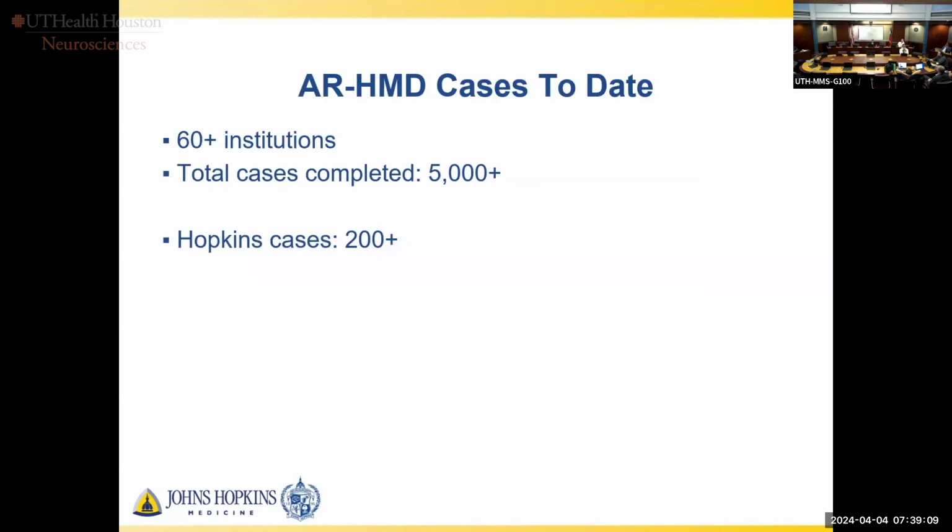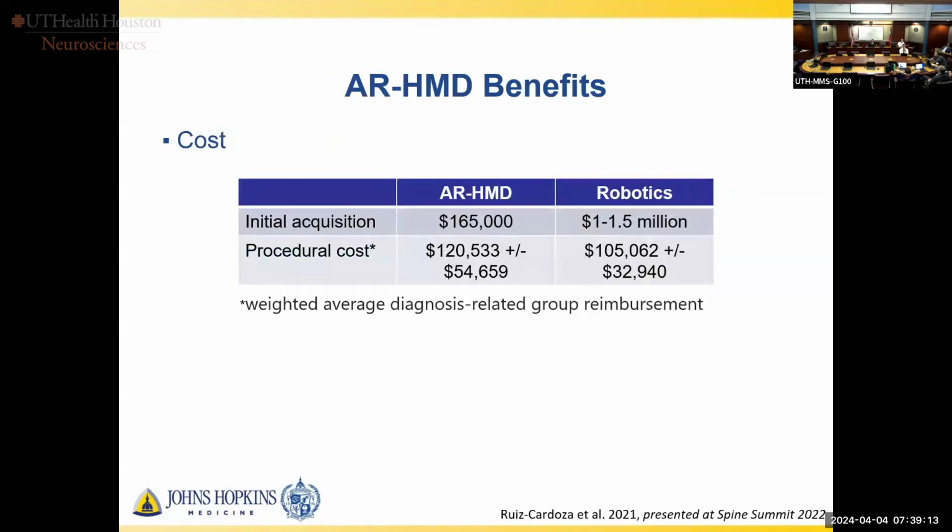So far, if you look... Sorry, can you go back? Yeah. So that is the cost per case. Per case. $120,000. Well, I think that cost per case is the entire case for, let's say, doing a lumbar fusion. I don't think it is only the robotic. It includes the hardware.